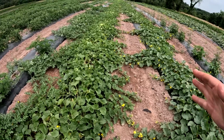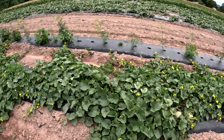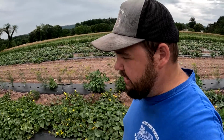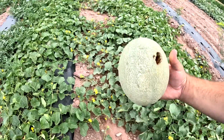We've now reached the section of the field where we're starting to see more cantaloupe. Beautiful cantaloupes. And this is what we're starting to find. Yeah, something was taking a nibble out of that. But that's not even that bad. Let's move down the field a little bit more. Beautiful cantaloupes. Here we go. Here's one that we were looking at earlier.